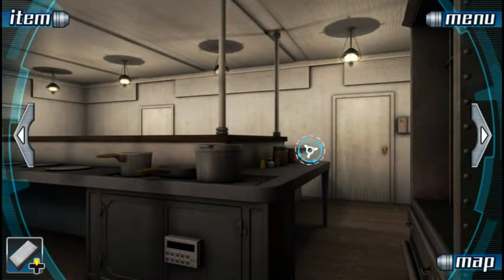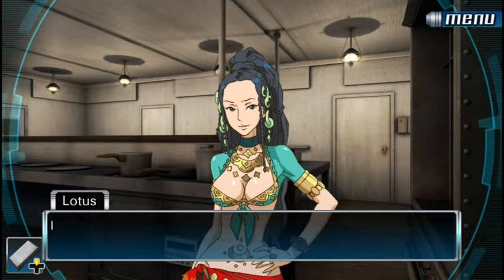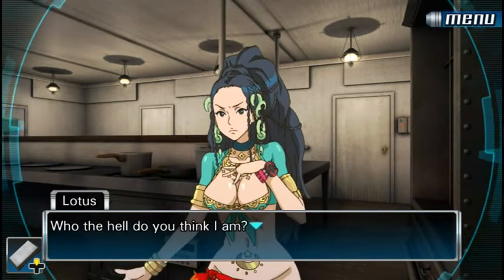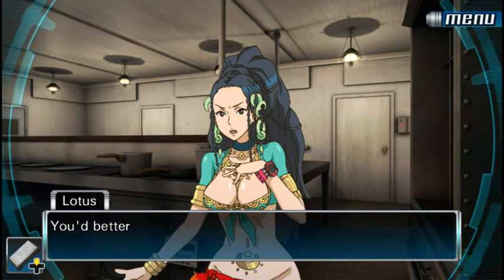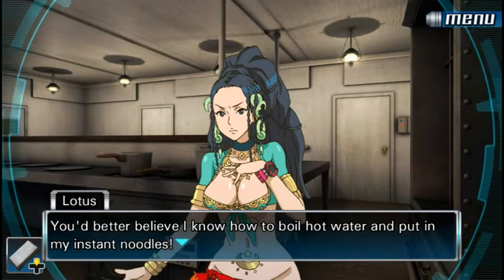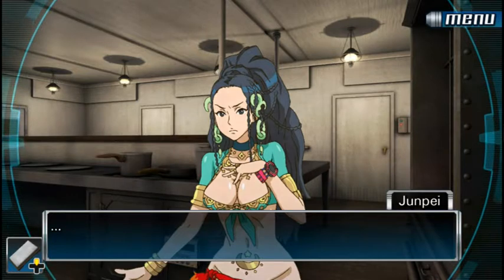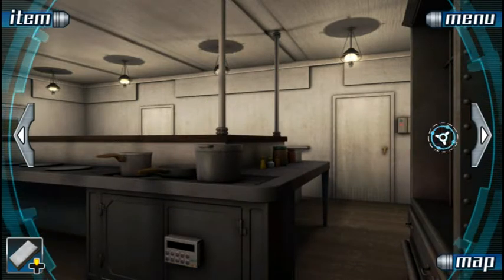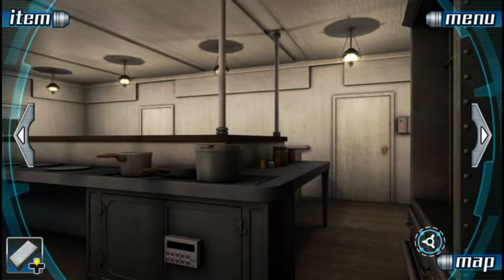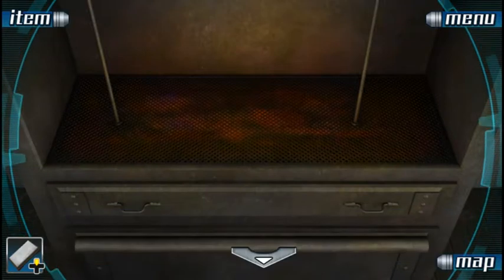Some balls of seasoning. On the stove. Actually cook. Where the hell do you think I am? You better believe I know how to boil hot water and put my instant noodles. Boil eggs too. Thank you. Right, okay. Try this one. Is there anything? No.